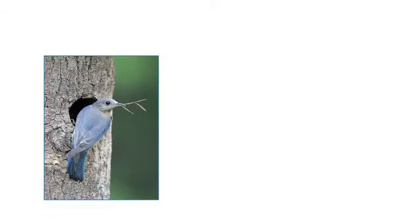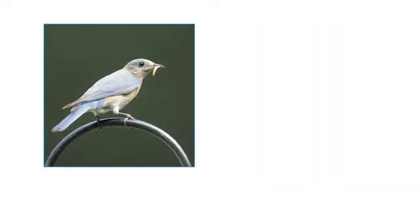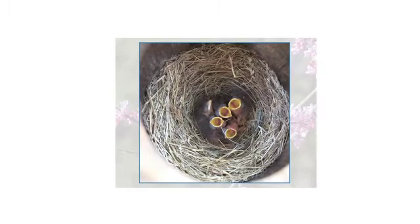Bluebirds usually take 10 or 11 days to build the nest. It's made of loose grasses, pine needles, and twigs. The female laid 5 blue eggs, usually 1 egg each morning over 5 days. She sat on the eggs to keep them warm, taking time out only to stretch or hunt for food. Often the male would bring food to her. The eggs hatched after 11 days. Now there were 5 baby bluebirds to care for.